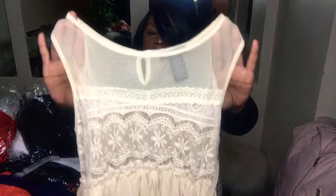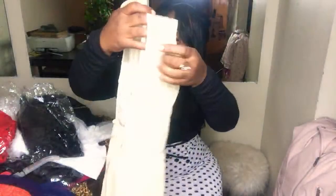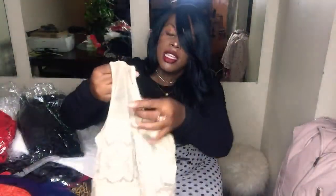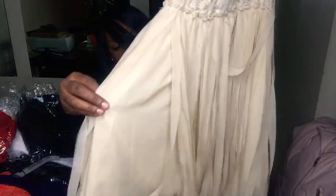You see the layers of fringe. And in the front, you see it has this sheerness and lace going on. Really, really pretty dress for a junior, someone that's maybe 12, 13, 14. It's a size small. Really cute and flowy, and like I say, it's so unique. It just has the fringes at the bottom, and then it has the skirt that's layered underneath. She looked like a little doll in this.